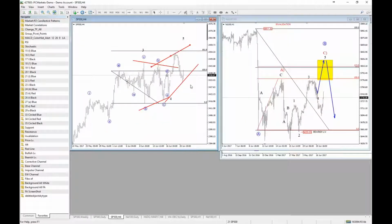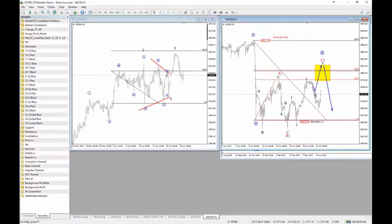Yes, same view. Here we broke out of this triangle in wave 4, so we reached wave 5, and if I may add, a shallow wave 5, right? I mean, the bounce was quite weak. Yes, but it still counts. It's a new high. The most important thing to me is the decline following that bounce. It's impulsive in the short term. Yes, same as the DAX.